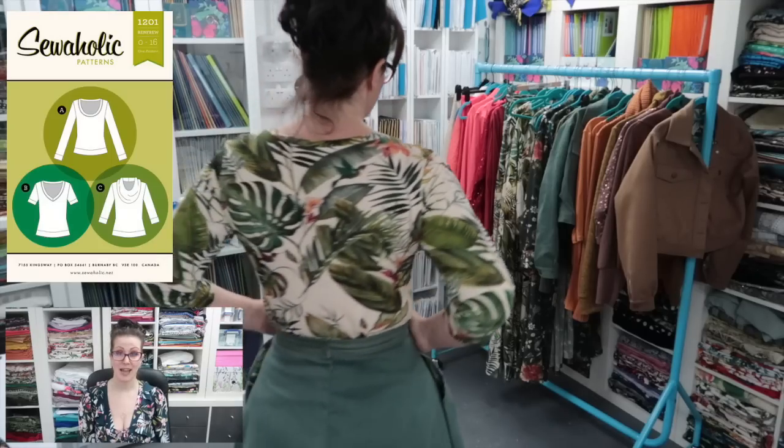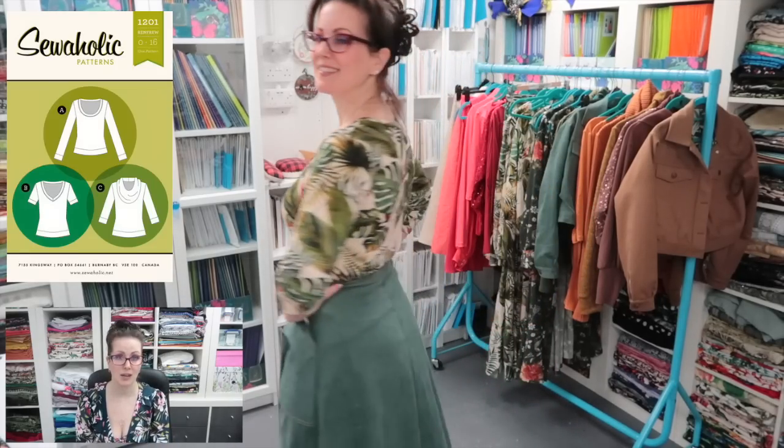I also, as I mentioned, cut out a Renfrew t-shirt from the Savannah Viscose jersey, and again, 3/4 length sleeves, v-neck, love it. I haven't made any of the other necklines of the Renfrew t-shirt, and I really ought to, because I do like the cowl neck and I do like the rounded neck, but I think the v-neck is my favourite. I'm really pleased that I managed to get 2 t-shirts out of the remnants from the dress, because the dress, as I say, is a fabric hungry beast.